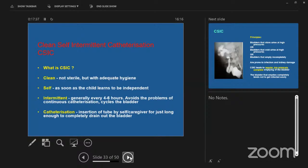But I want to dwell a little bit on CSIC, which is clean self-intermittent catheterization. So what is CSIC? CSIC is clean. By clean, we mean not sterile. So this is something that can easily be used at home by someone washing his hands with soap and not necessarily sterilizing catheters. As soon as the child learns to be independent, this is something that most children with neurogenic bladders can do. We've had children as young as 6 or 7 years perfectly doing their own CSIC and managing themselves.